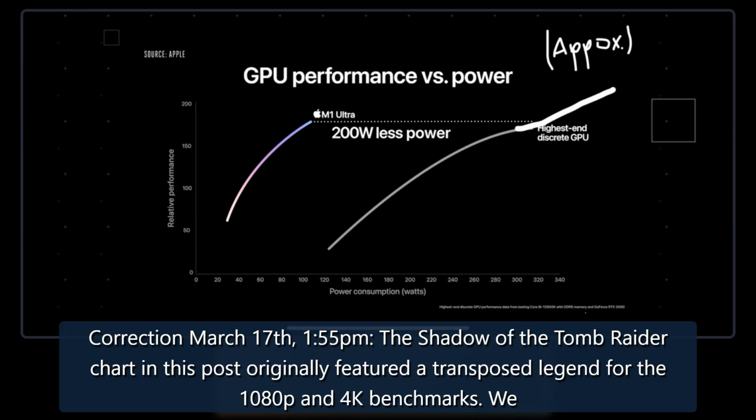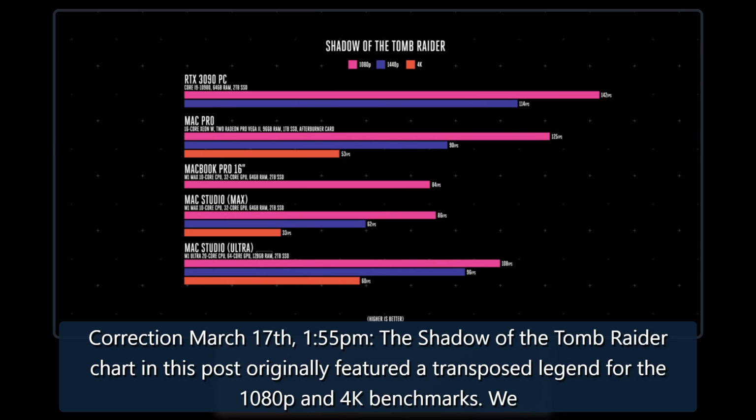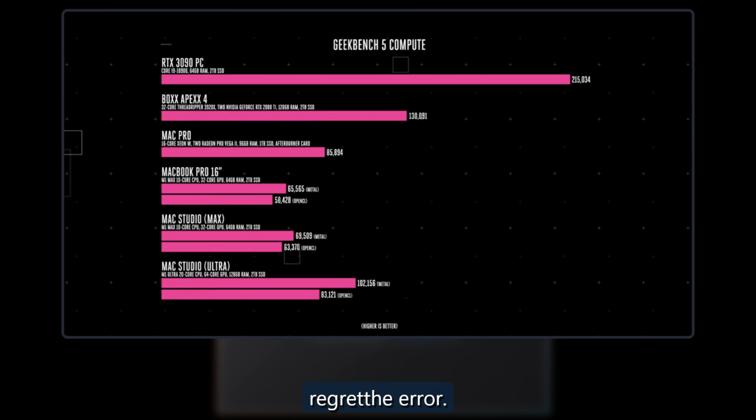Correction, March 17, 1:55 p.m.: The Shadow of the Tomb Raider chart in this post originally featured a transposed legend for the 1080p and 4K benchmarks. We regret the error.